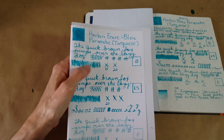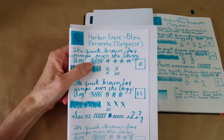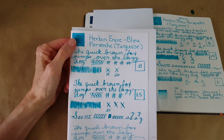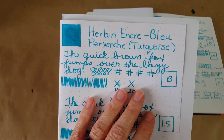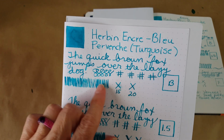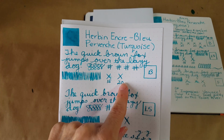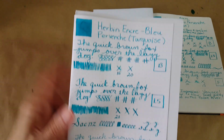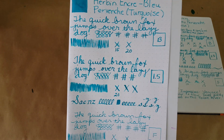I was seeing shading. I wasn't seeing heavy shading, and I'm so spoiled by Diamine Aqua Lagoon that it could be that I'm just totally overlooking that shading since it's not what I get from the other ink. 20 seconds it was dry, but yes, there is shading. It's just not quite as drastic as what I may like.